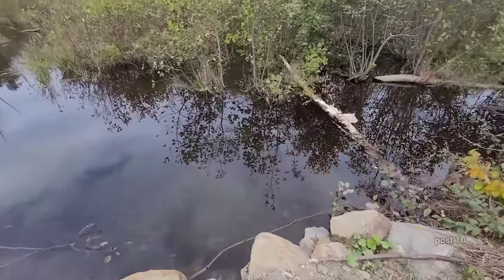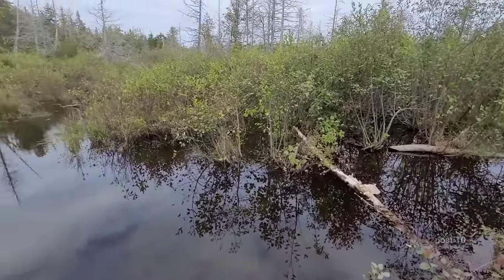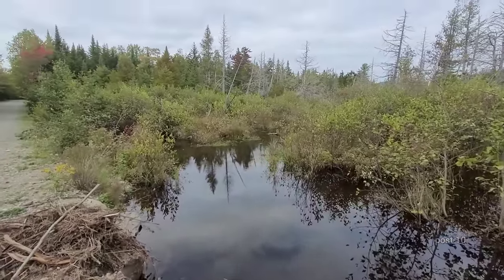Very beneficial creature. They can be worth millions of dollars in water storage if they're put in the right place.